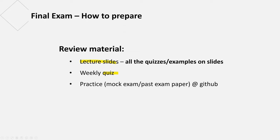Okay, and this is the final exam: how to prepare? It's about the lecture slides. The first thing we want to do is go through all the questions inside the lecture slides. You can see there are lots of questions in the slides, so make sure you go through all of the lecture slide problems, because the final exam problems will be similar to that. Of course, we will not have the same questions, but similar questions with different parameters.